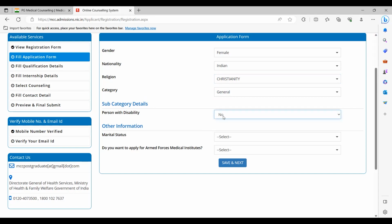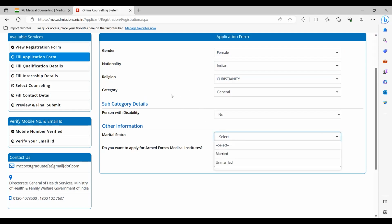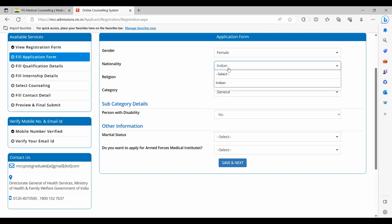For persons with disability, it was mentioned as no. You cannot change from no to yes. If you have a PWD certificate now, but you registered as not PWD, you will not be able to change that. All these details are not changeable, nationality or any detail. Marital status. Now there are a lot of candidates who come up with a query saying, where should I change this to NRI, etc. No, nothing is possible. You need to send the documents directly to MCC. They will change it to NRI.